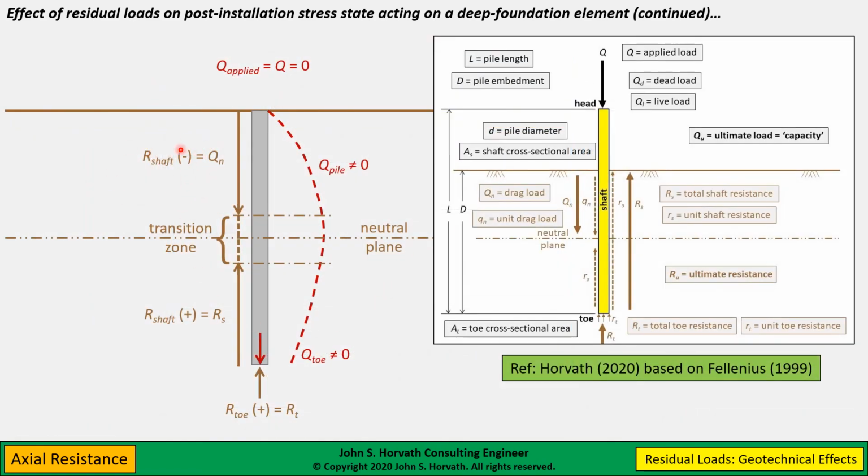So again, these drag loads develop to produce residual loads because the ground is more or less stable, but as the result of driving, it is the shaft that is rebounding upward relative to the ground.